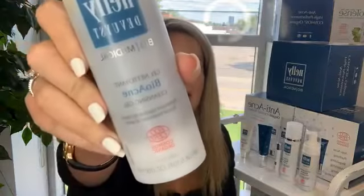So do I need all 6 products? No, not necessarily. The only time you would really need 6 products is if you just love buying products. But it's also going to depend on the severity of the acne you have and the type of acne that you have. As far as our cleansers go, we have 2 different options. The first one is going to be the cleansing gel Bioacne.